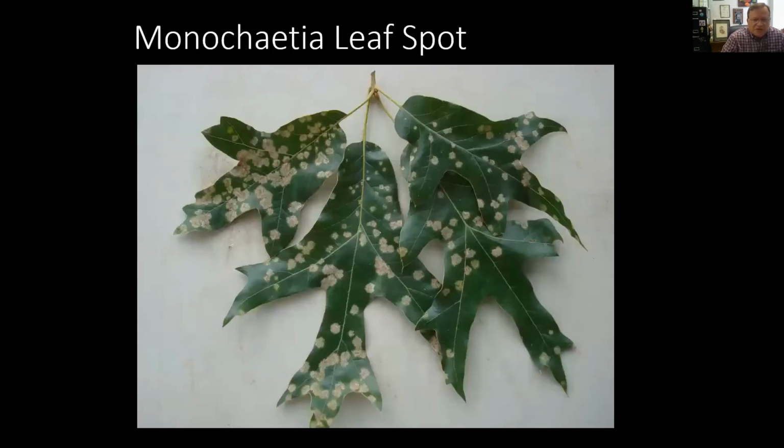Now, an interesting disease that's been a frequent flyer here at the lab this summer is a fungal leaf spot disease called Monochaetia leaf spot. And I think one of the first people to send this to me was Dr. Karen Hughes, a mycologist over on campus in Knoxville. And the first time I saw it, I thought, well, it's probably just leaf blister, oak leaf blister. And Karen was like, no, I don't think so.